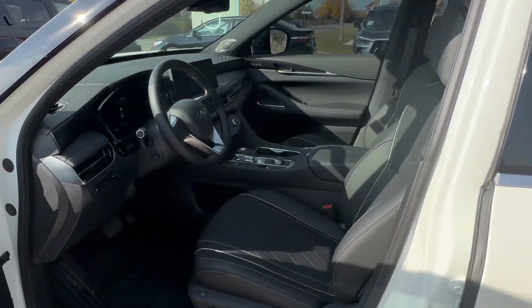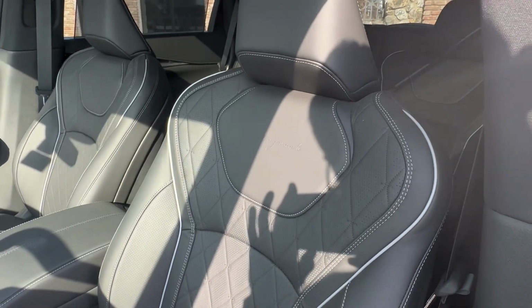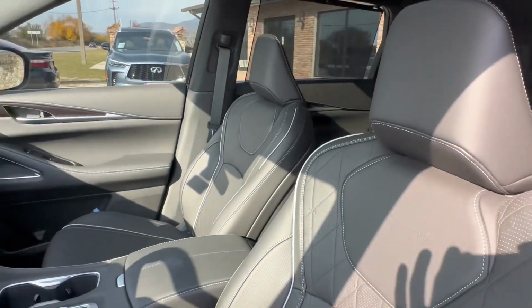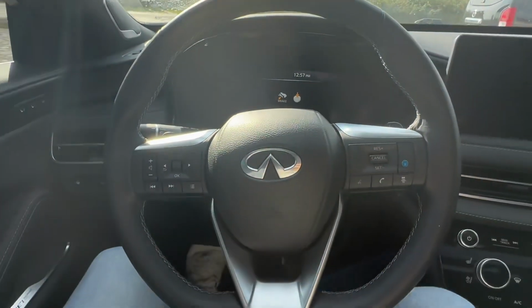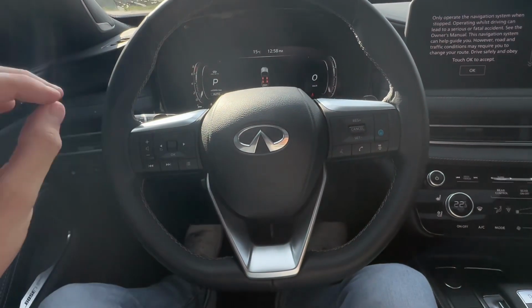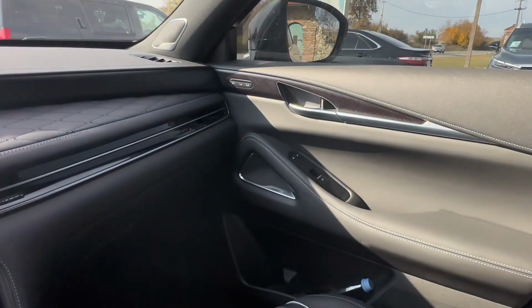So this has the black leather. Earlier I was driving the tanned leather interior, which I do prefer, but the black also looks pretty smart. So we are inside of the QX60 in the Autograph edition. Inside they have done a fantastic job.